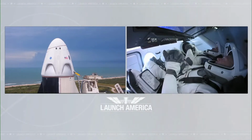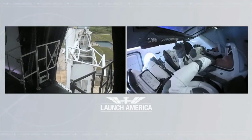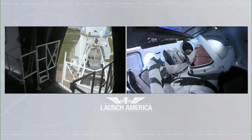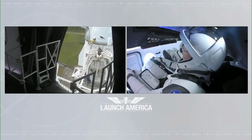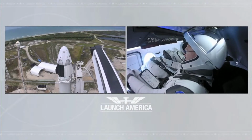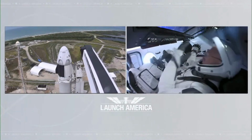Check it out. And there's that crew arm swinging back towards Dragon. Once that crew arm is in place, they will be able to open the hatch on Crew Dragon. Bob and Doug's seats will rotate back out of launch position so that they can safely get out of their seats and egress the vehicle.